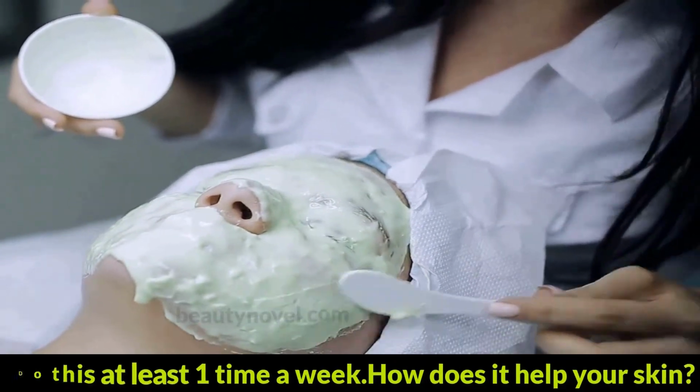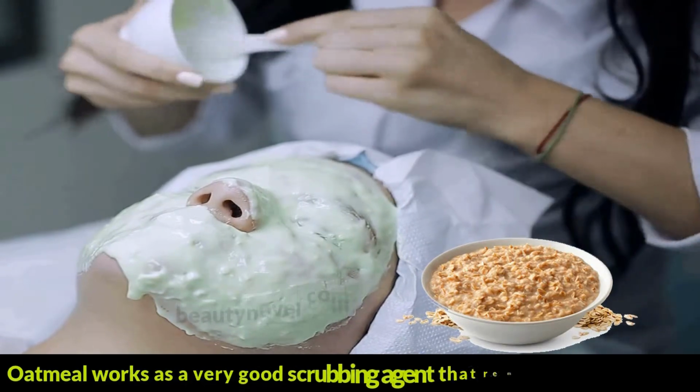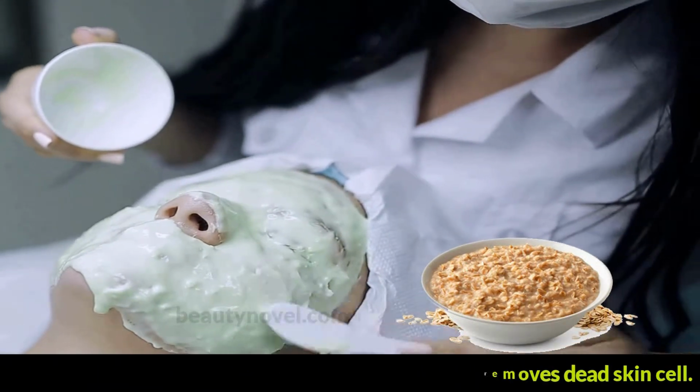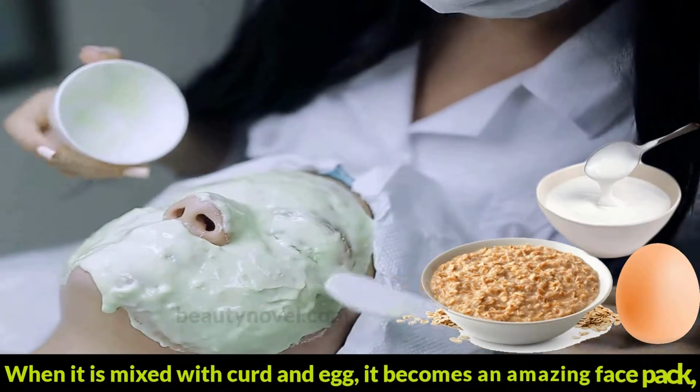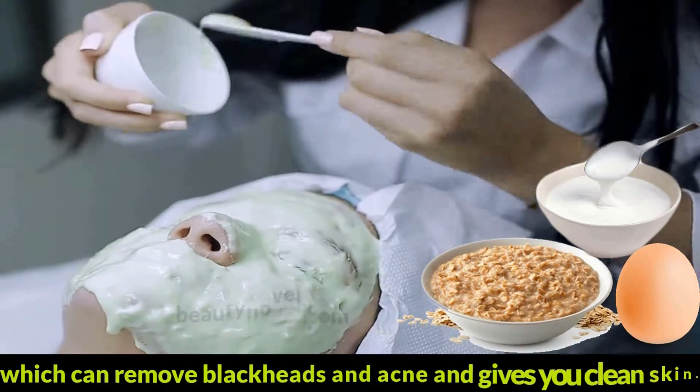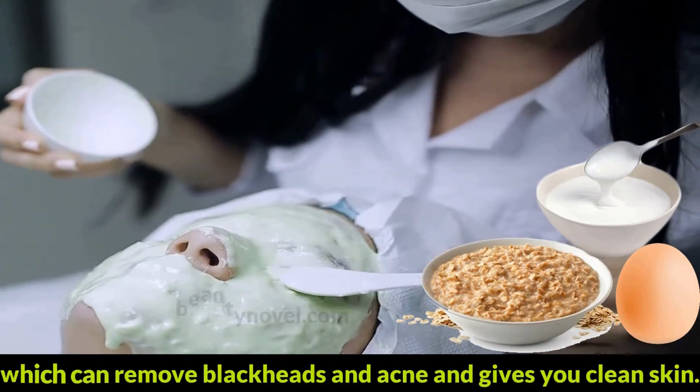How does it help you? Oatmeal works as a very good scrubbing agent that removes dead skin cells. When it is mixed with curd and egg, it becomes an amazing face pack which can remove blackheads and acne and give you clean skin.